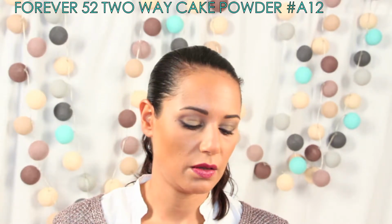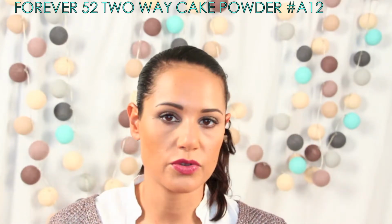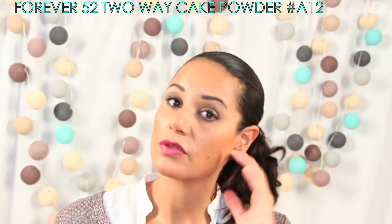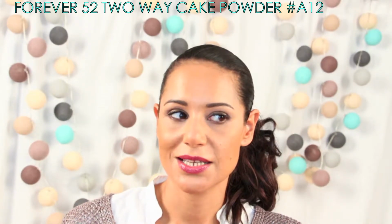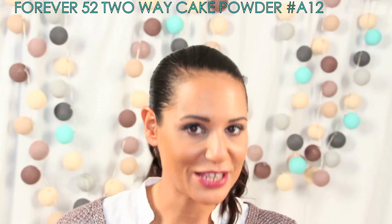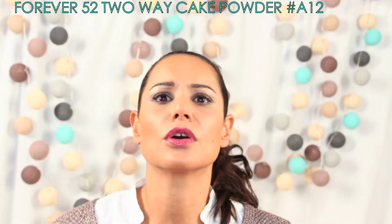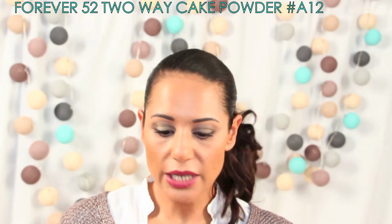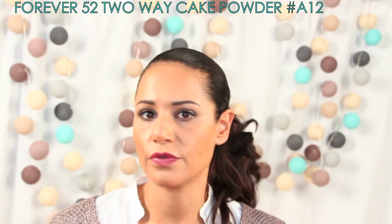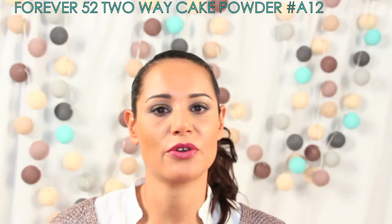Now, you apply the Forever 52 A12 as a contour and a bronzer, and you try to do the same on the other cheek with MAC's Studio Fix in C8. You are going to hate the MAC Studio Fix one, very simply because it tends to very easily look muddy and ashy, even on me. Whereas if you look at it in the pan, it's supposed to be the perfect contour shade for me. It did not work for me. I do not like this powder.